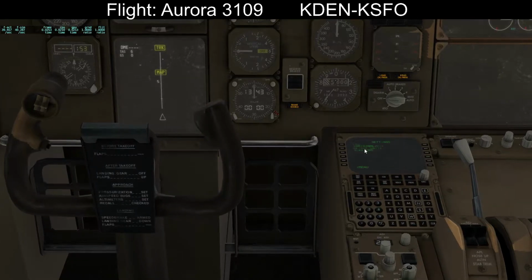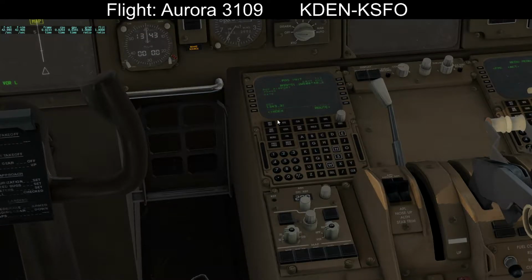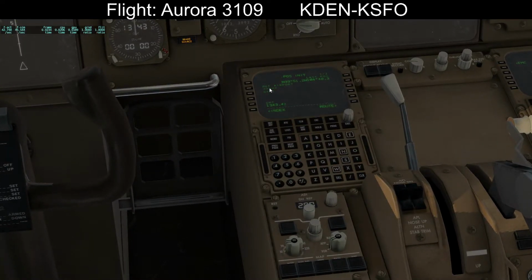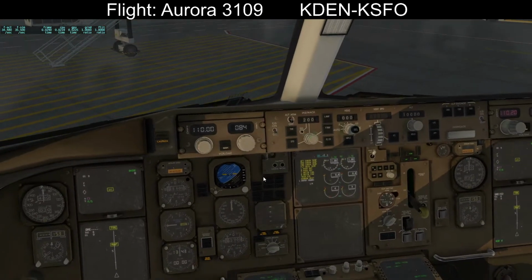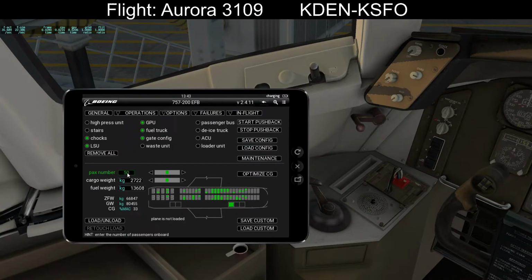And just check the settings, make sure we're using the original FMC with kilograms. We are, excellent, and we're on the latest AIRAC. There we go. So this can just head to the pause init page now. And we're going to go ahead and get our weights for today set up, and then we'll get on with the rest of the flight.